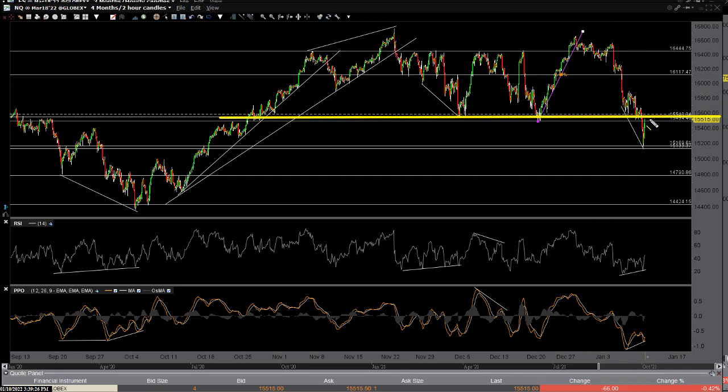So the bears should be stepping in here, and I'm speaking metaphorically. I'm talking about sellers as a whole. Should step in here and sell that bounce back into resistance. But if they don't, then maybe we are going to have a rally here that might get some traction. So if you're long, I would wait maybe to clear that level by a fair margin.